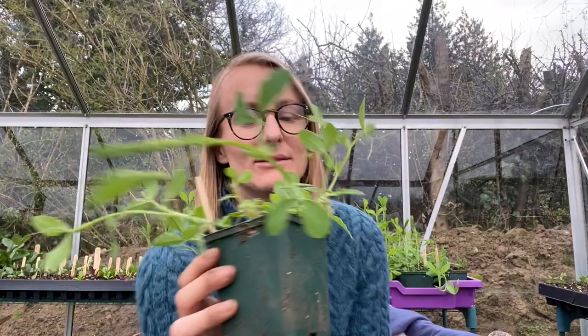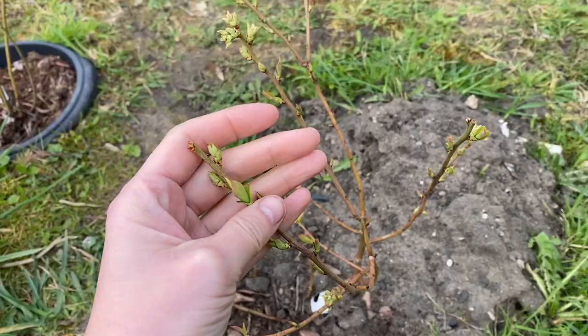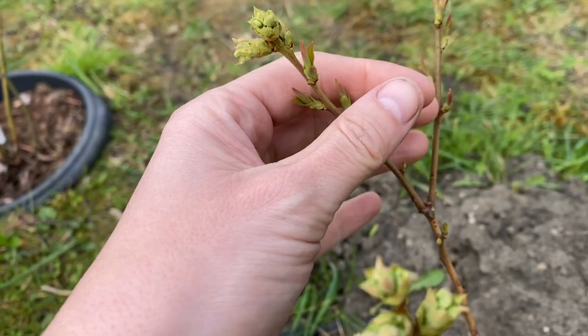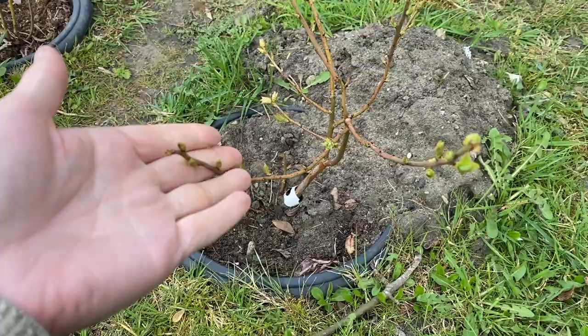Oh, this is just a jungle. I did spot today that the blueberries that I planted last year are really putting on leaf growth now. It's really exciting. I wonder if I'm going to get much fruit this year. We'll see. I still have to mulch them with some ericaceous compost, which I already have, so I should just do it. Exciting!